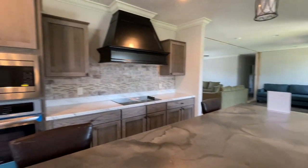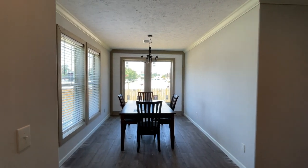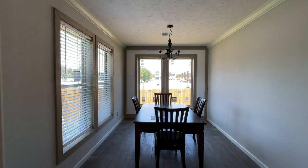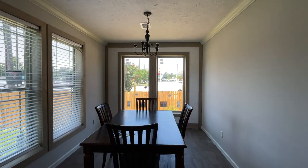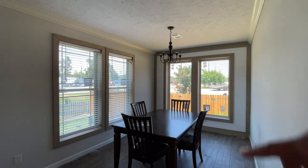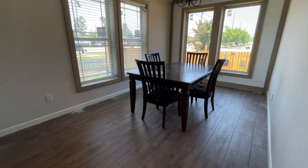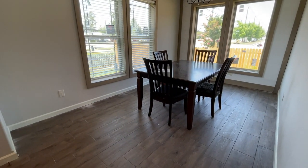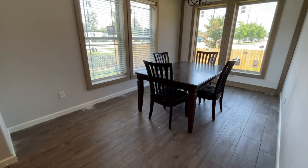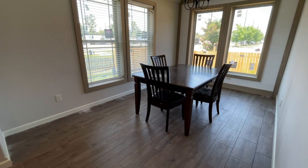Now, on the other side of the kitchen is your dining room. You've got four windows in here, you guys. Look at all the light in this dining room. You got a ceiling fan up there. You got space to decorate to your heart's content. You can put a super long table in this area. You could put 10 people at a table over here.